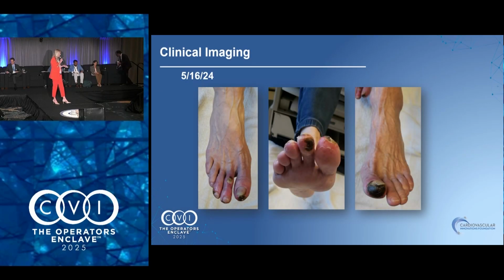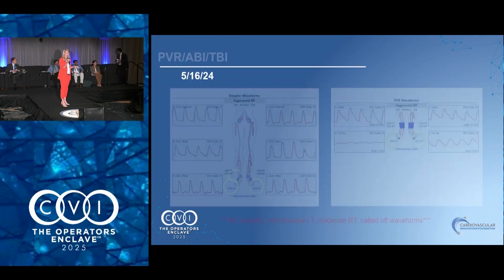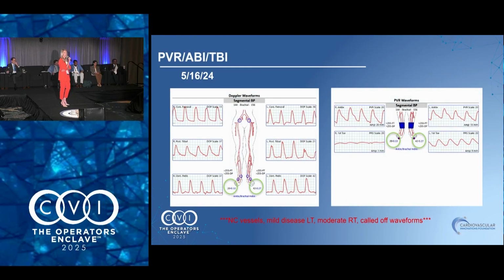Clinical imaging, May. We go on new studies in May of that year. We're looking around the same 0.13 for that TBI. Left side is 0.27 at this point in time.